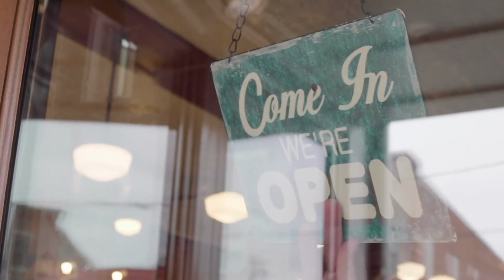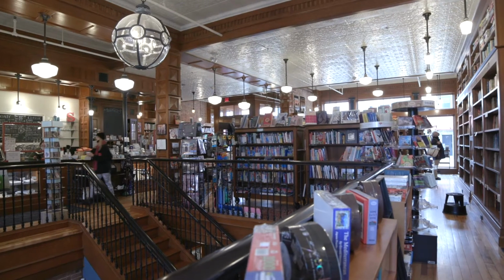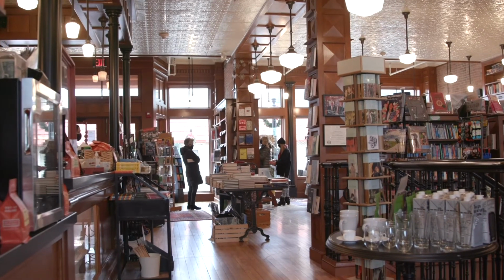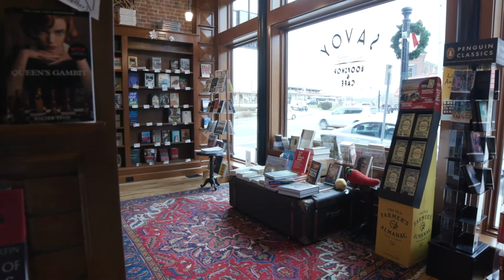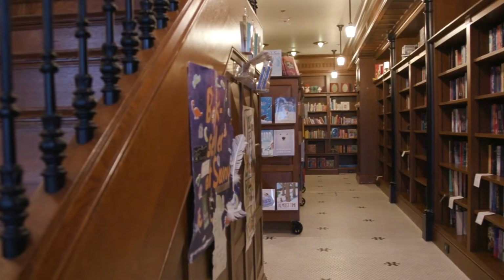I think the favorite part about this store is what it means to Westerly and just the feeling you get when you walk into this store and just watching it be embraced by the community. My name is Annie Philbrick, and we are at the Savoy Bookshop and Cafe in Westerly, Rhode Island. Savoy is, I think, the most beautiful bookstore I've been in, certainly, and we are a general interest independent bookstore, and we've been open since 2016.